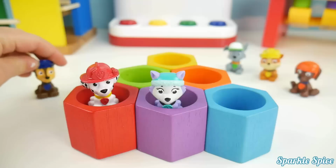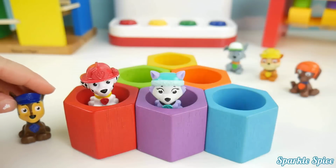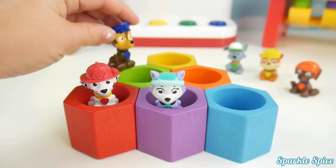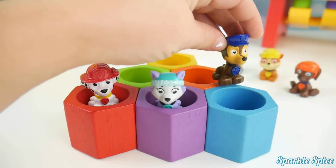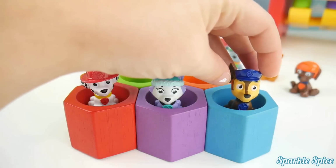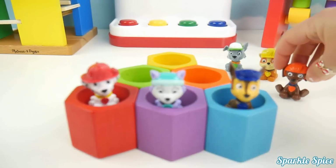Now we have Chase. Chase needs to find his hive. He can go sniffing around. Sniff, sniff, sniff. Not the green one. Keep going, Chase. Oh, I think you found the right one for you, Chase. It's blue.